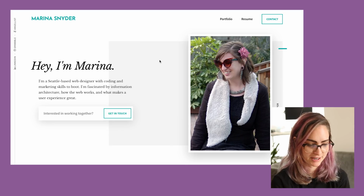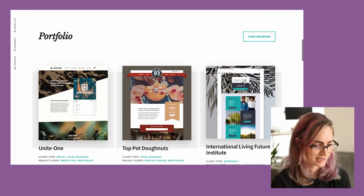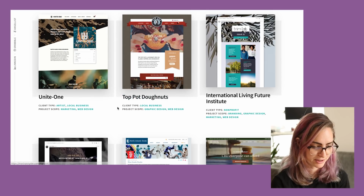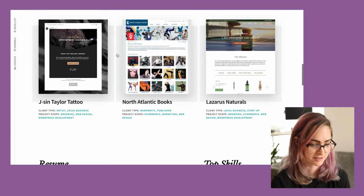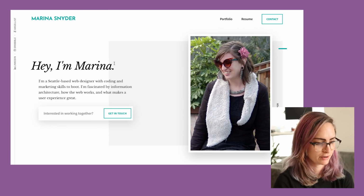And I love how she's applied this not only to the header space, but also to other components of her site. So here in the portfolio section, we've got, again, some subtle movement and some overlapping going on. It creates a really nice aesthetic, and I really think it's a good demonstration of her skills as a web designer. I'm also a huge fan of Marina's use of typography in her portfolio.